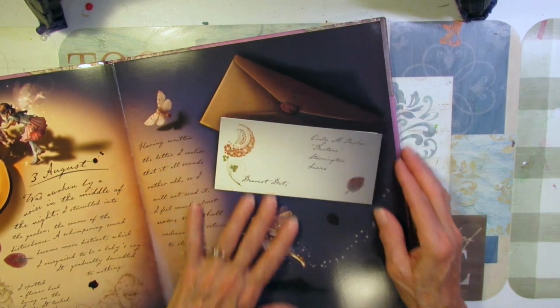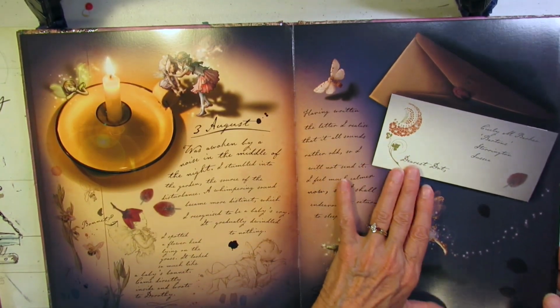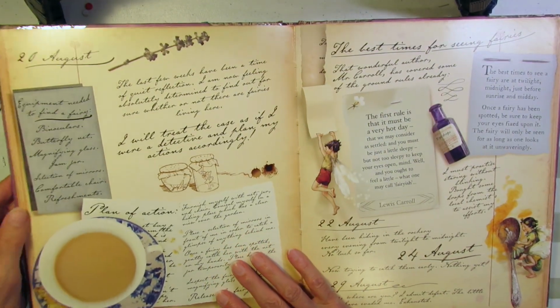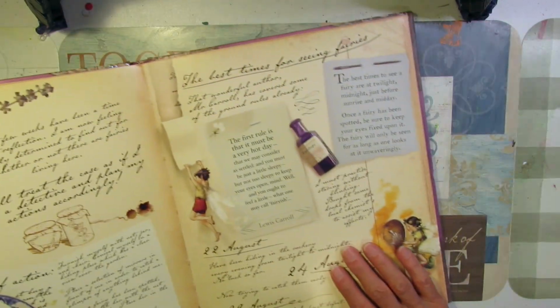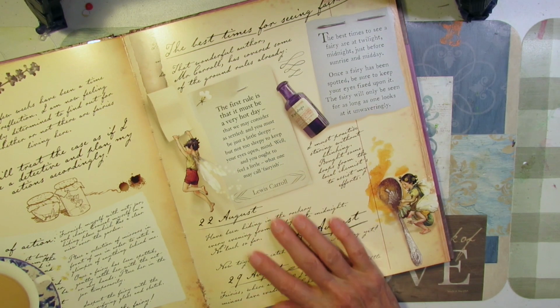Little letters. That is gorgeous. This is super fun. I'll get the little candle. Oh my. Going to August. She's got a cup of tea over here. Plan of action. The best times for seeing fairies.